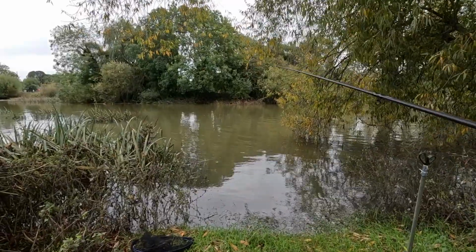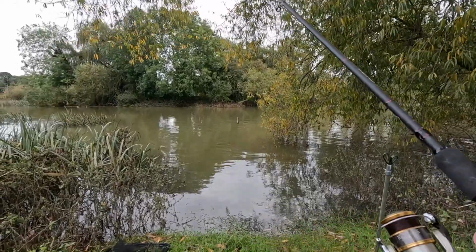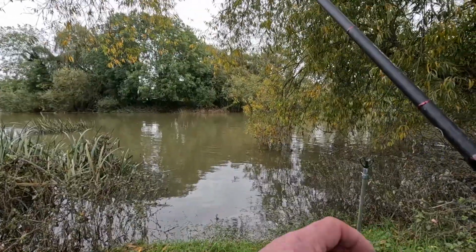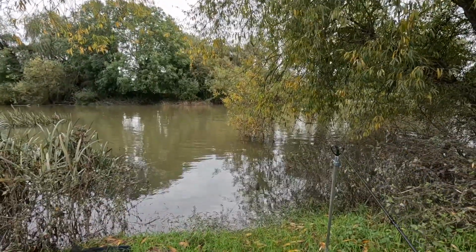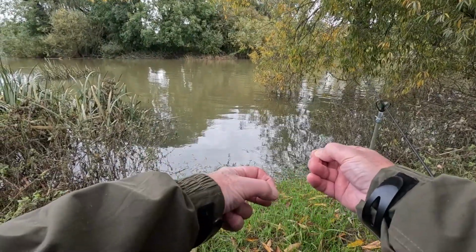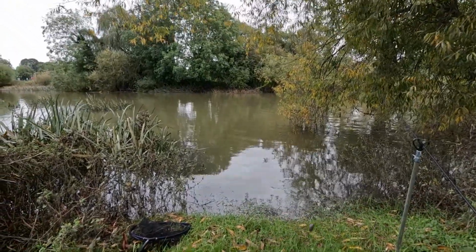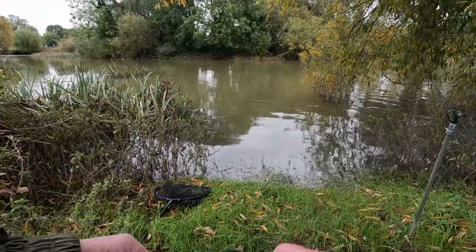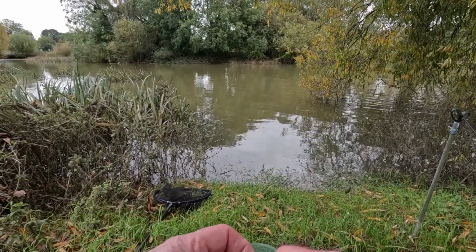Well, here I am in my new spot. I've catapulted some maggots out into that sort of slack area, not too far out actually. I had to change my hook because I opened out a bit on the snag on the last swim, so I'll just put a new hook on. I've just thrown some maggots out there, so perhaps I'll just put a few maggots on the hook to start with and then try a worm. But yeah, I think the rivers today are going to be very, very challenging.